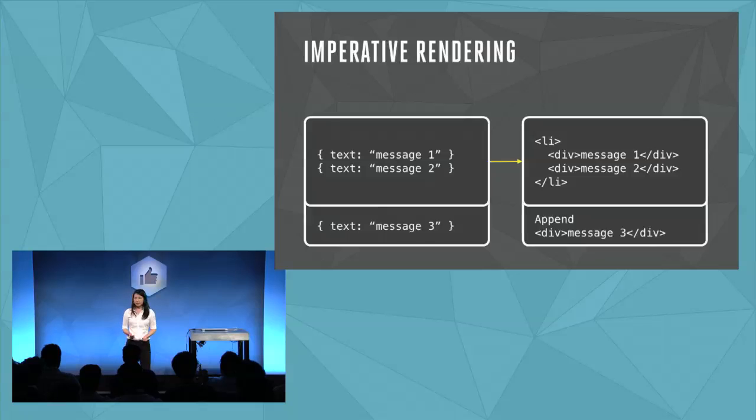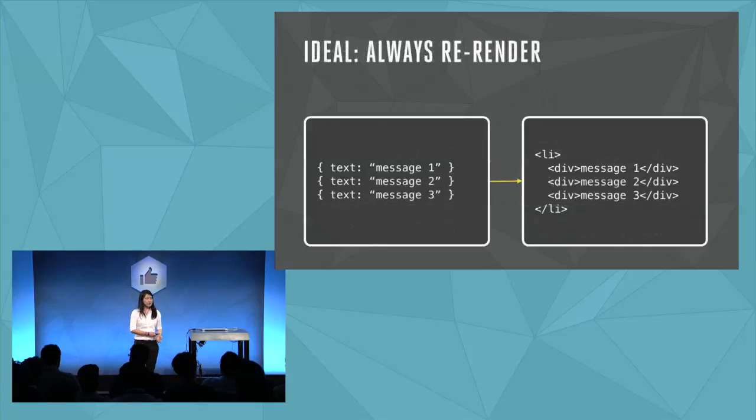What we really wanted for our rendering system was to be able to always re-render, no matter what. Give it a list of messages, we know how to render that list into the DOM. What we really wanted was a rendering library that would efficiently do that change for us without interrupting the user experience. This is where React comes in, and here's Pete to talk about how React solves this problem.